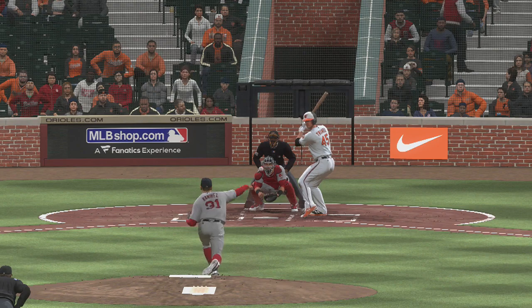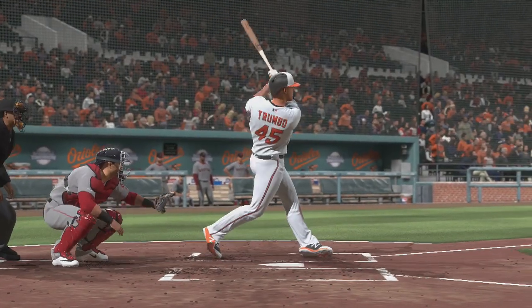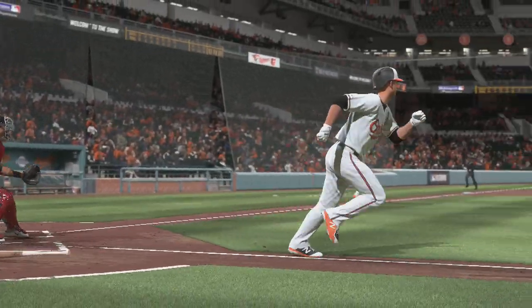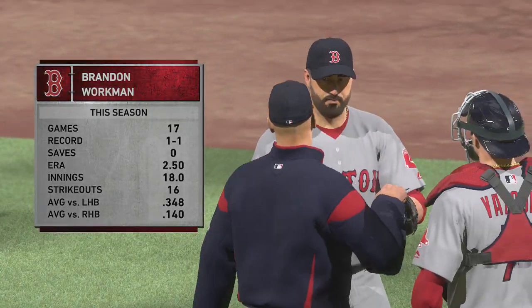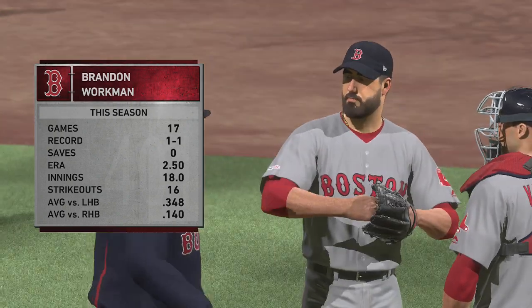Even though that pitcher was able to execute in off the plate, the batter was able to keep his hands inside that baseball and drive it up the middle. Brandon Workman comes on to pitch now, hoping for better results than the other arms that they've run out there in this run. Workman.